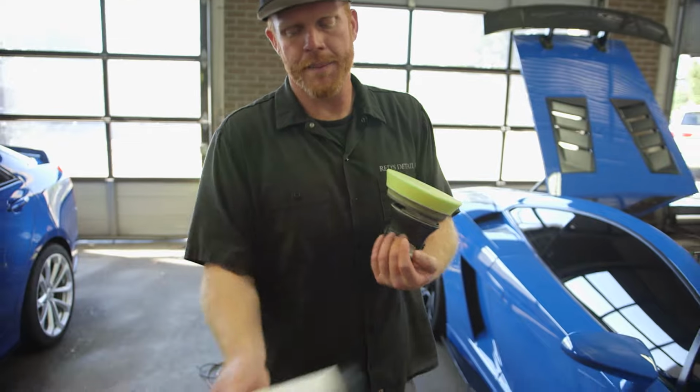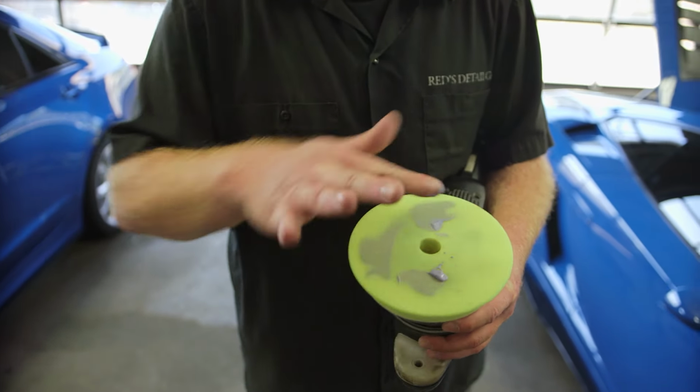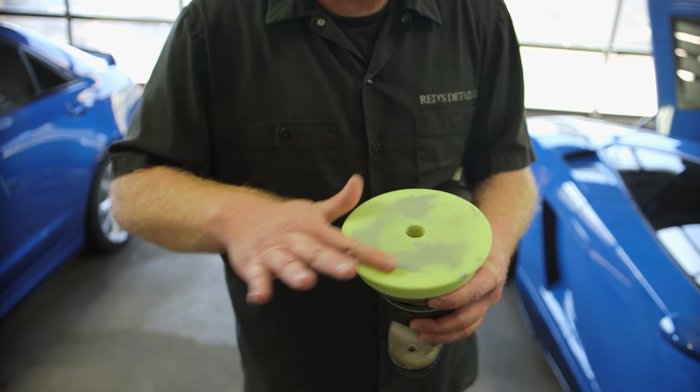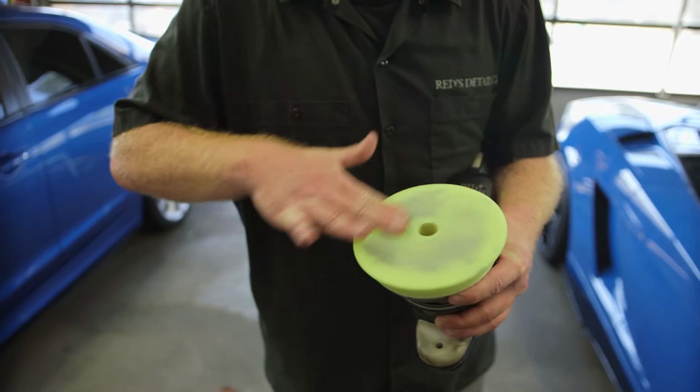So with me saying that a little bit goes a long way, we're not going to prime the pad the same way that we did when we were cutting with foam. We're gonna shake up the bottle, and then I'll spread it around and work into the cells. So a little bit less product. You could have drawn on this pad, like I did before with the cutting pad, but what I wanna do is I wanna work it in.